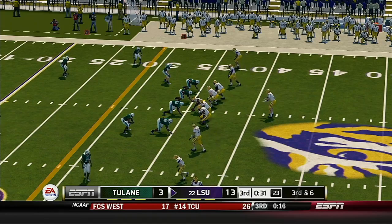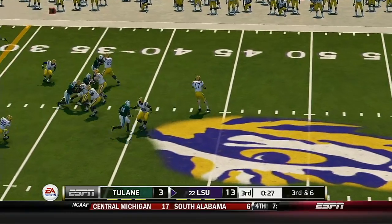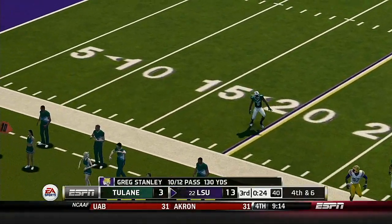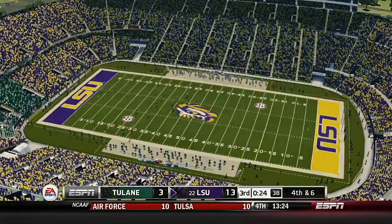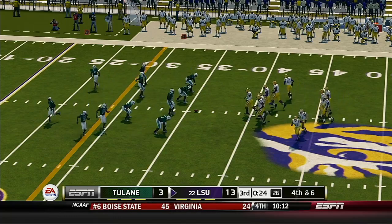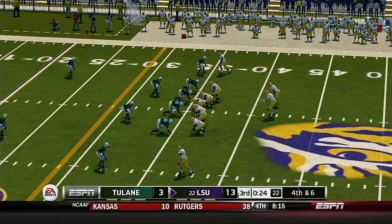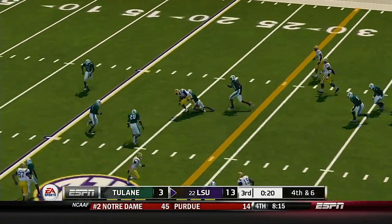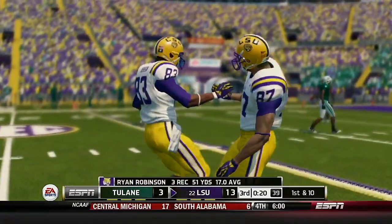Hey, defense, let's go. The quarterback in the gun. Empty backfield, five wide receivers in the formation. Robinson's intended receiver on the play. That'll make it fourth and six. He's taken down around the 24-yard line.